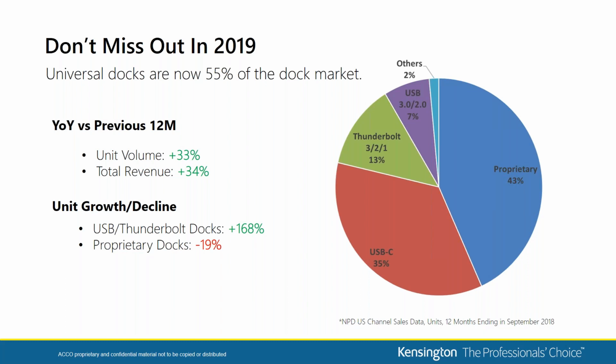So docking technology can really be split into two form factors, right? You have your proprietary docks, which are those old school OEM docking stations that you used to plug onto the bottom of your laptop, which provide power and your connections, et cetera. Usually that was a majority of the market, like 60, 70 plus points of proprietary docks out there. And now finally, in 2019, universal docks are at 55% of the dock market, right?